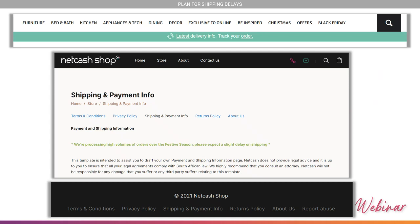What I've done in the example below on my Netcash shop website, in the terms and conditions that I showed you in the footer, customers can click on shipping and payment info, and you can see I've made a note in green. I've said, "We're processing high volumes of orders over the festive season. Please expect a slight delay in shipping." You can obviously customize this and say whatever you need to say and make it relevant to your store. You might say, "Please expect order times to range from 7 to 10 working days instead of 1 to 3," so that your customer knows up front what they're in for.